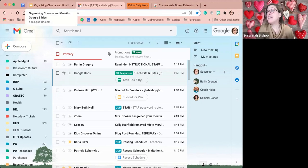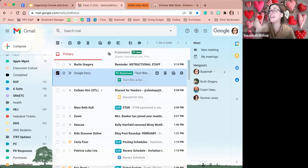Okay, so we have made our labels. We have created filters for those labels. Now, if I realize, you know what, I turned that on, but I don't actually want this thing to sit in my inbox right now. I want it to automatically go.